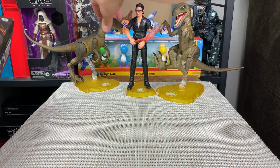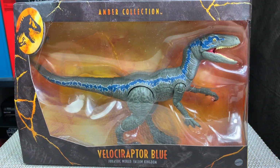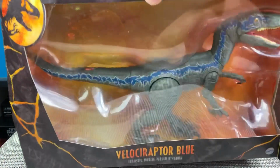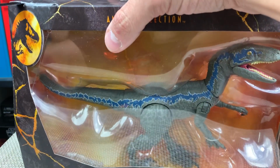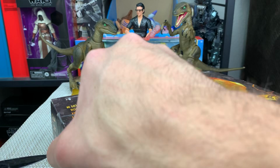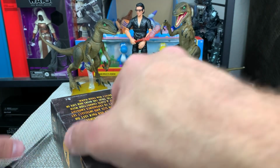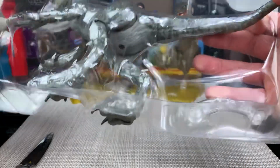So these are all available right now. Again, I purchased Blue off of Amazon.com. She was $29.99, I believe. There is a seller right now selling her for, I believe, $34. And that seems to be what most of the secondary retailers are selling these Amber Collection Blues for. I don't really like to pay above retail if I don't have to. So, I pre-ordered this. I knew it was going to be a little bit longer of a wait to actually get Blue, but she actually ended up coming quicker than I anticipated, honestly.